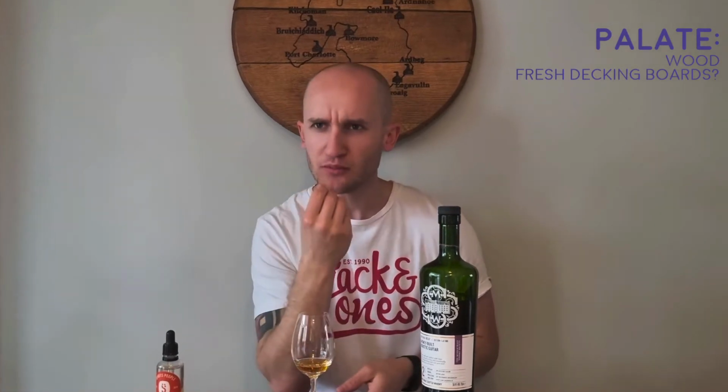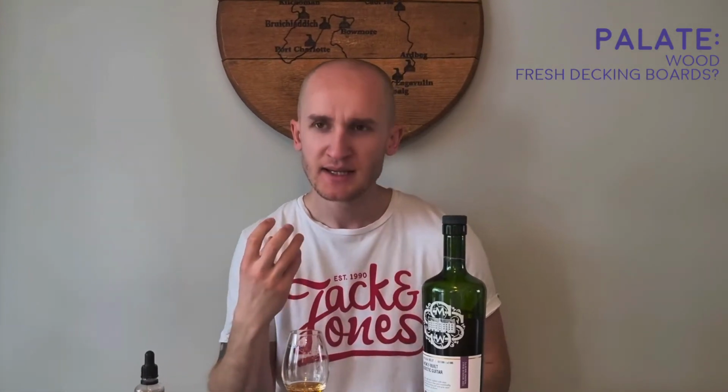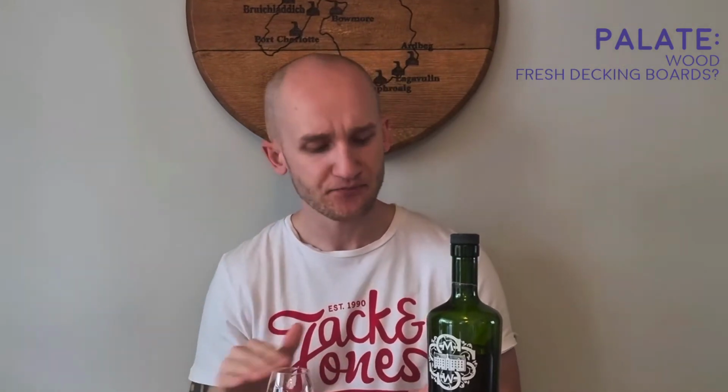Yeah, there's something toasted there now as well. A real toasted element. I want to say, yeah, we'll go with like a creme brulee. The toasting of a creme brulee, the top of that. Because I was thinking toasted marshmallows, but it's not as sweet as toasted marshmallows, but then again creme brulee is sweet as well, but it's not even as sweet as that, but it is still, yeah, like a toasted sweetness. I wouldn't say it's necessarily savoury, I'd say it's more on the sweet side.